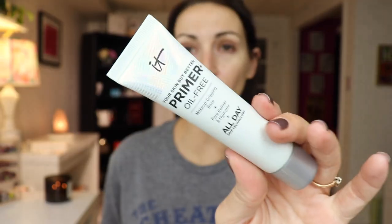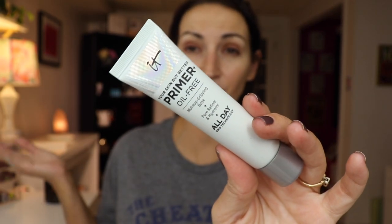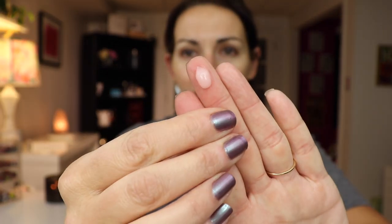Ooh. Okay, so let's get started. I don't think I have a primer. This primer I'm on the fence with, so we can just use this one because I don't really have one that I really, really don't like. Your Skin But Better Primer Plus Oil-Free Makeup Gripping Base Plus Pore Refining Hydrator. So I've used this one once, that's what it looks like. And I was just kind of like, it's okay. So we'll just put this on. It just feels like water.